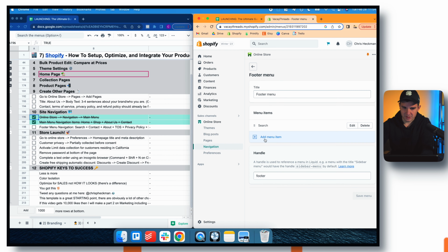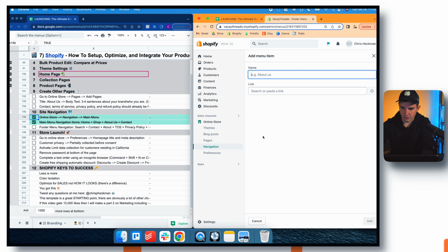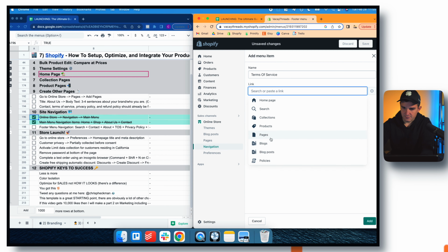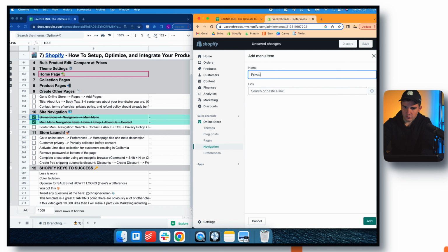This is what's going to show up at the bottom of the page. We just want to add all of our policies, which were all pre-made for us. First, we'll add contact us. It's the main thing people look for on the bottom. Contact, about us. We don't have one of those yet, so I'm just going to put contact us, and I'll come back and change it. And then policies: terms of service, privacy policy. Legally in the United States, you do have to have each of these, so it's important we make sure we add them. Refund policy. Hit save.